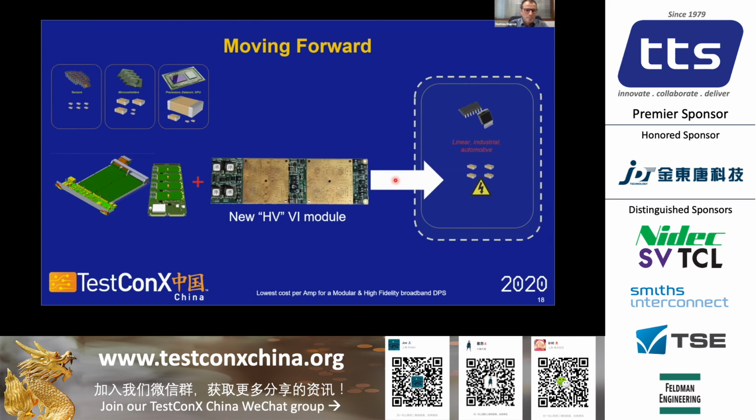The next step would be to use the same infrastructure, meaning the same backend module and front end, and simply modify the analog module to provide linear capability, with linear, RF and high voltage capability.